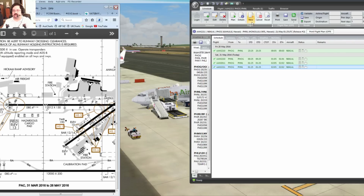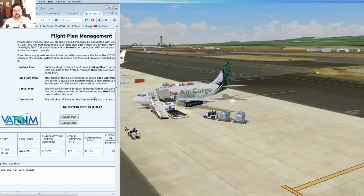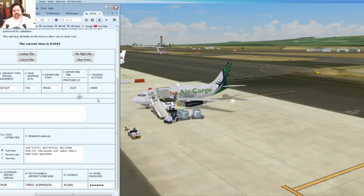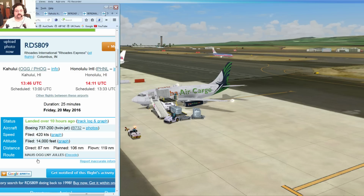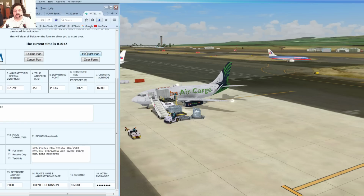Going to go ahead and release that one and send that to VATSIM. It will be a Boeing 737-200 freighter with the F, because we have an FMS, flight level 140, we'll go 160. That's not the actual flight plan we're using, it is instead Maui 5 departure, OGG V24. All of that is correct.